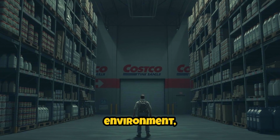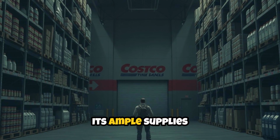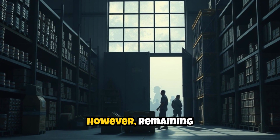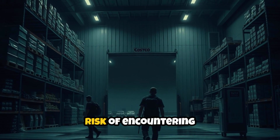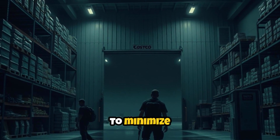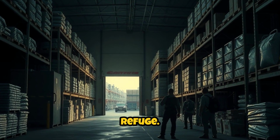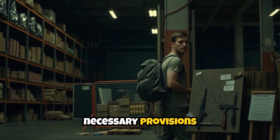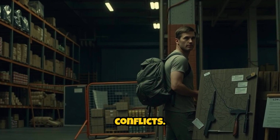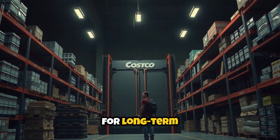In a challenging environment, the most sustainable approach involves using Costco as a temporary base of operations. Its ample supplies and sturdy structure provide short-term security and resources. However, remaining there indefinitely increases the risk of encountering organized groups seeking to claim these assets for themselves. To minimize danger, it is crucial to treat Costco as a staging area rather than a permanent refuge. By gathering necessary provisions and planning an exit strategy, individuals can avoid being caught in large-scale conflicts. Timely evacuation before significant threats emerge is essential for long-term survival.